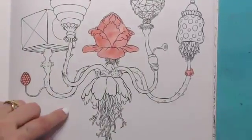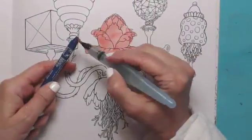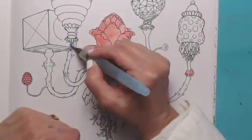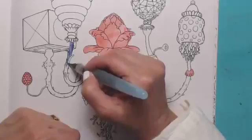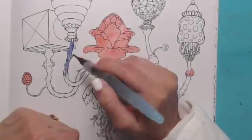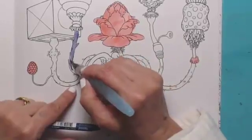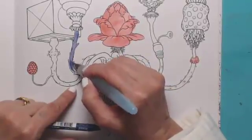All right, so now I think I'm going to go with the darkest blue and pick out some areas. I think I want this little branch. And this is just my base. And then I'll go in and, like I said, shade with color pencil.